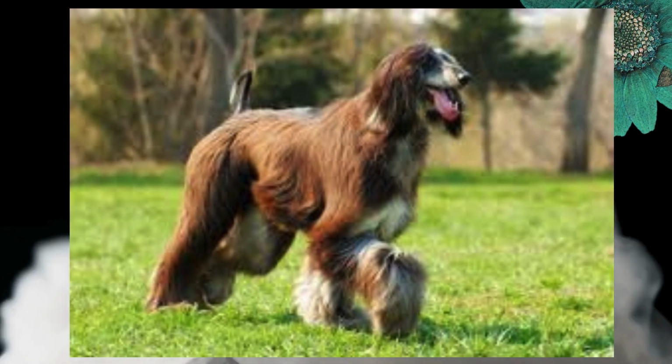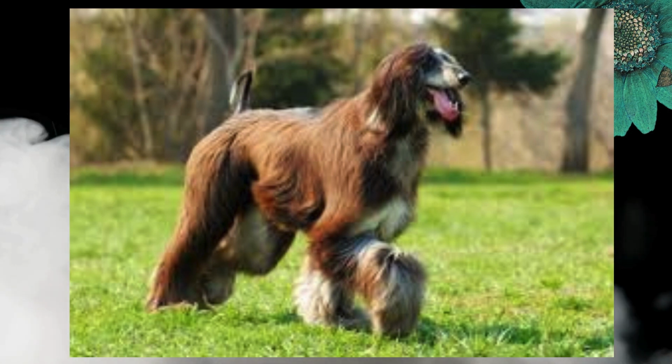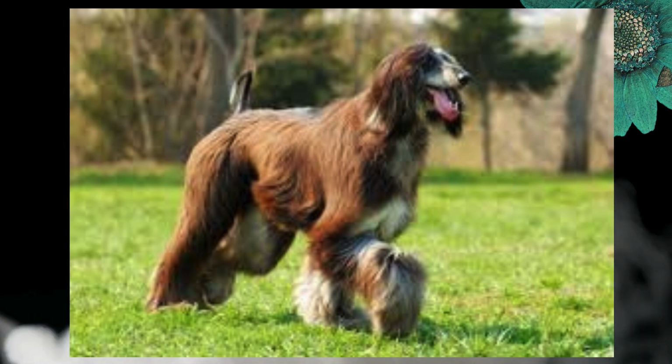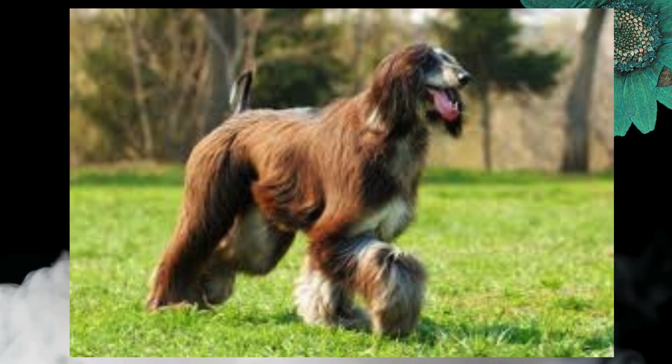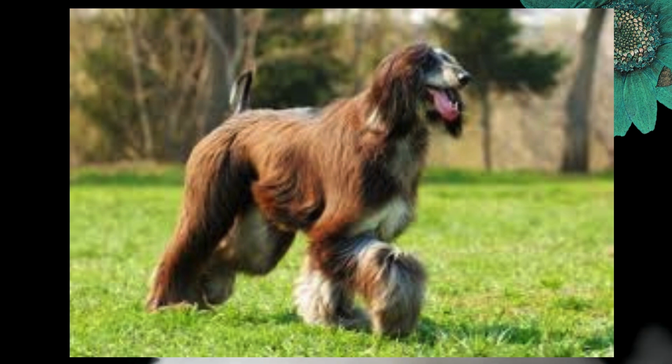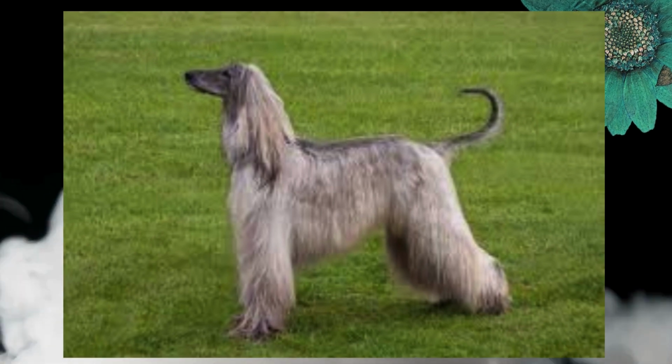Afghans were hunting companions to Asia's elite mountain kingdoms. They hunted large prey, both in the desert and mountains. They were prized for the ability to hunt without human direction. Although a fixture in ancient Eastern cultures, Afghan hounds weren't discovered by Western cultures until the 1800s.